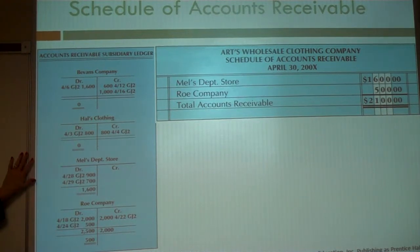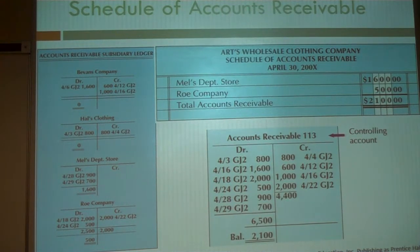At the end of the month, April 30th, we had Mills and Rowe Company, total accounts receivable $2,100. How do we know that number is going to be correct? Where can we look? Controlling account. The controlling account, accounts receivable, to make sure that that's the correct number. If it's not, we've posted something incorrectly, or maybe we didn't post something. Right, there's the controlling account. This is the T account, and you can see we put it in and it's $2,100.